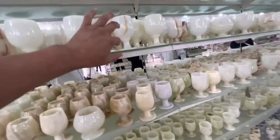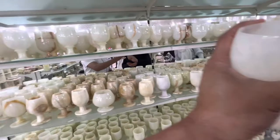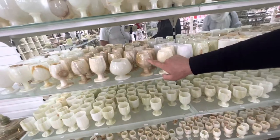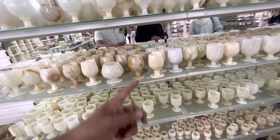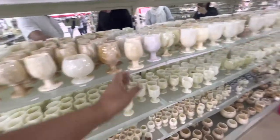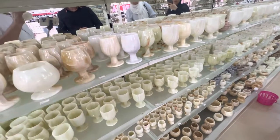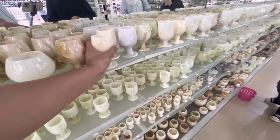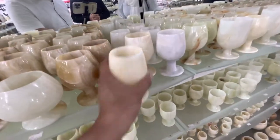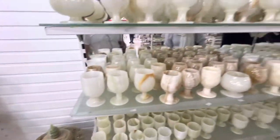So just tell me, what is the price for this? $40. Each, $40? Yes. It has calcium, copper, iron, different minerals. So which one is good for relaxation, for peace of mind? Yellow. So this for relaxation, yes. Keeps you relaxed? Yes, yellow. And $40? $40. No less. It is $33. No. Impossible. 50.